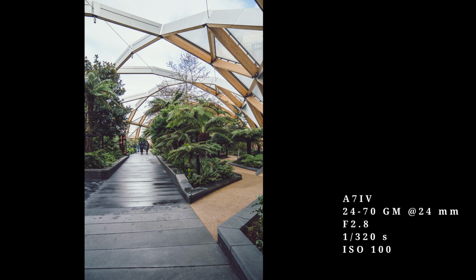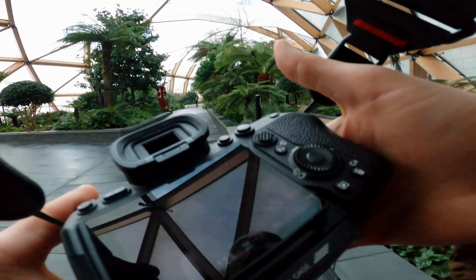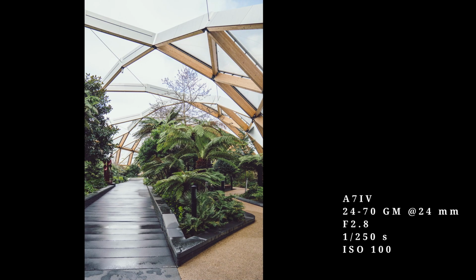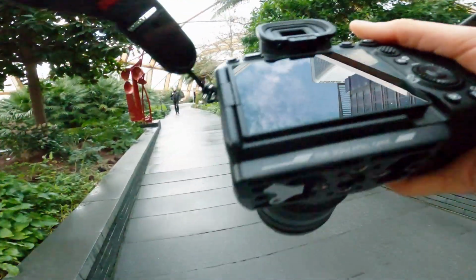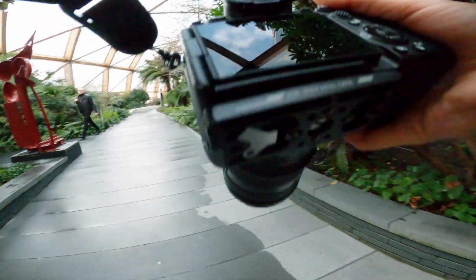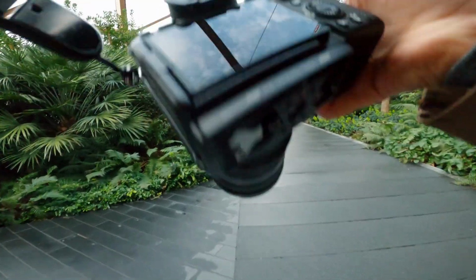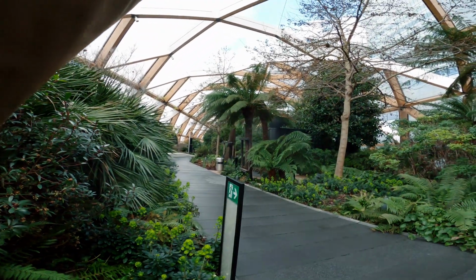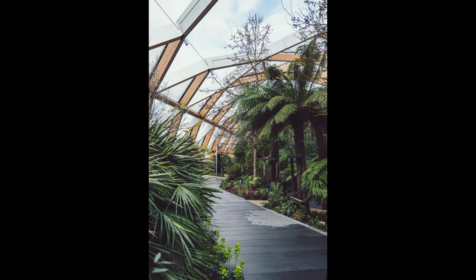Shooting wide open, 2.8. Also one hand. Wow, you can see from the preview already the chromatic aberration at f2.8. Might bump it up to f4. I'll get a tiny bit less chromatic aberration. I gotta say, it's very cool in there.